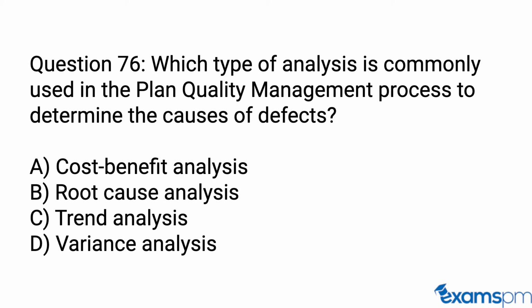Question 76. Which type of analysis is commonly used in the plan quality management process to determine the causes of defects? A. Cost-benefit analysis. B. Root cause analysis. C. Trend analysis. D. Variance analysis.